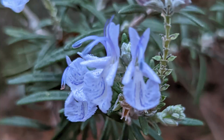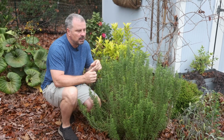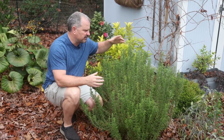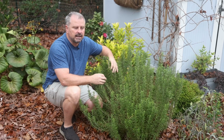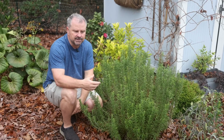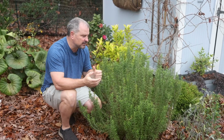So rosemary is a flowering shrub. Not many people are planting it for its flowers, but it does have beautiful bluish flowers. This is typically the time of year we'd be seeing those. I don't have any flowers on this young plant, but around my neighborhood on other plants, they are in flower during this time of year. If we get warm days during the winter time is typically when I see those flowers.